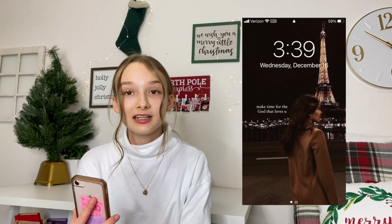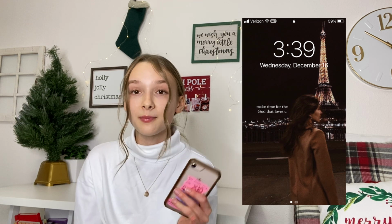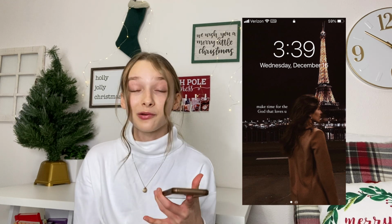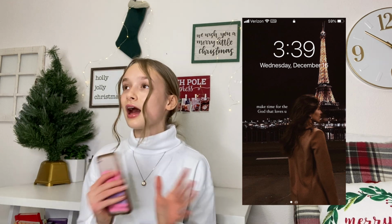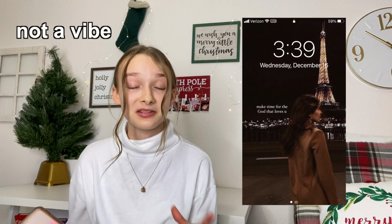So this is my lock screen. I think it's really cute. I definitely needed to give it a darker vibe, because now in the winter I'm getting up before the sun does, and seeing a really bright lock screen literally blinds me and starts my day off absolutely the worst, because I'm blinded by this bright light.